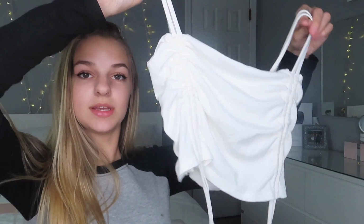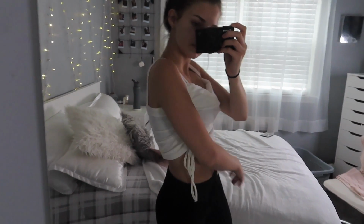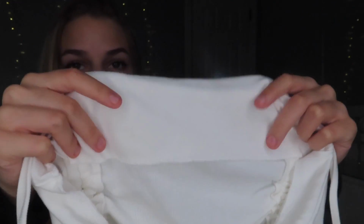So the fifth item is this really cute cinched crop top, and I have been loving this design recently. I don't know why, and I feel it's been really trendy recently, and that's what I've been talking about, but they definitely have stuff that's in, and you can tie up the sides to make it as short as you want, and it's not too cropped for me. It fits just right again. Also, up at the top, it does have a double layer of the ribbed material, so it's not see-through even though it's white.